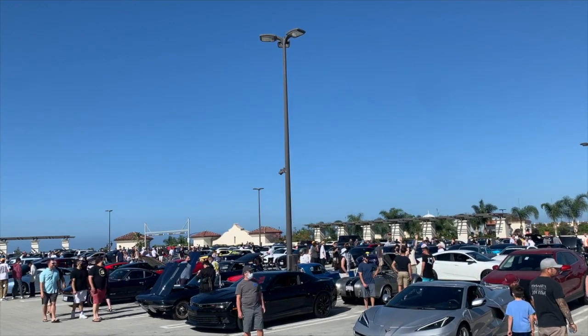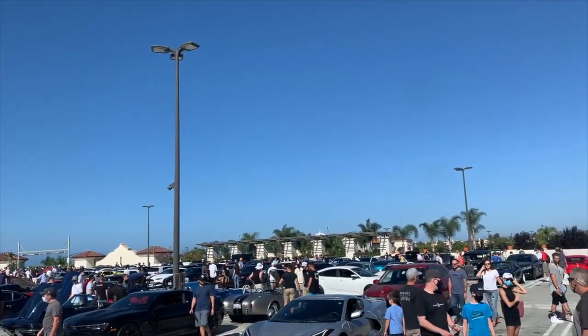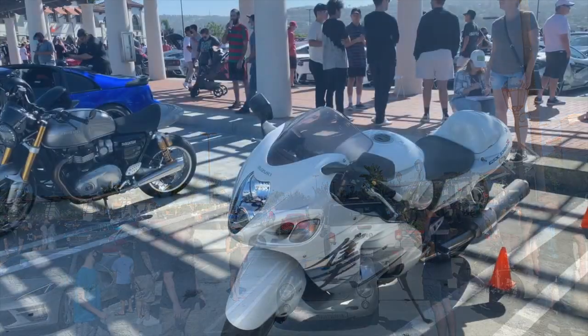So we're not going to have time to do the rest of the overflow lot, but just have a look at the number of people and the number of cars, and then we actually overflow even further down towards Blaze Pizza. So it's absolutely crazy.